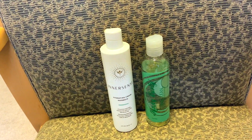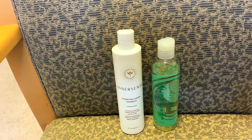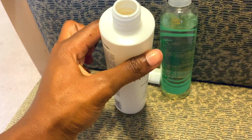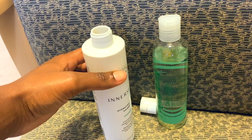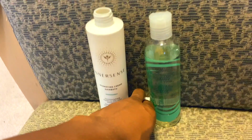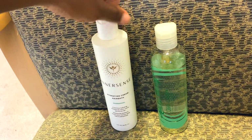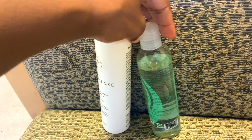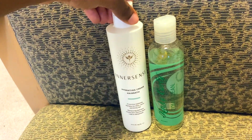I don't use them a lot. I was doing clarifying washes once a month in the beginning. Wow, with this, I'm literally at the top of my finger, that's where the product is. And there was a time when I had experimented for a couple weeks and used this shampoo every week. And that's how I kind of came to realize that I don't like using it on its own. But wow, these products are never gonna run out on me. I already know, they're probably gonna expire before I even get to halfway.